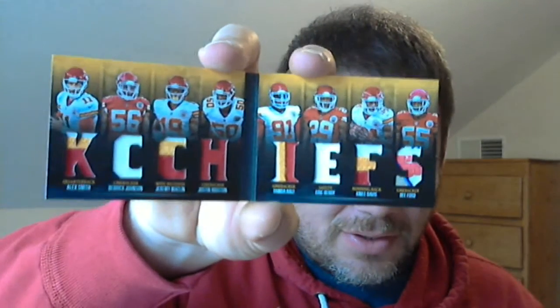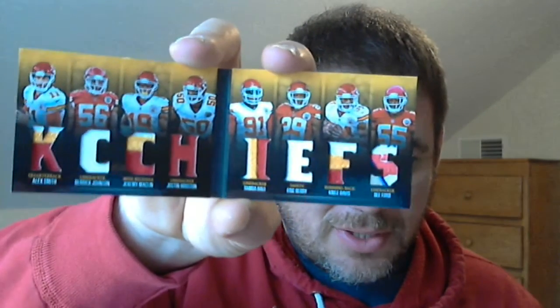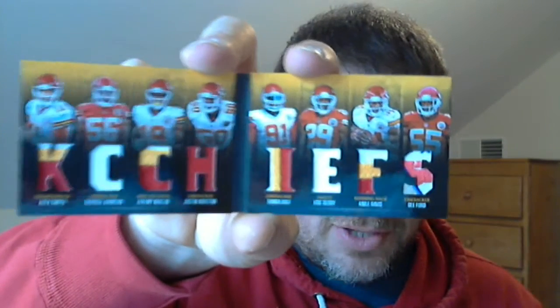The 1 of 1 he had listed, and I'd put an offer in on it, and it disappeared off eBay, so not sure what's up with that. Never messaged the guy. I was just like, yeah, whatever. But this is numbered to 25. It's got Alex Smith, Derek Johnson, Jeremy Maclin, Justin Houston, Tamba Hali, Eric Berry, Nnamdi Davis, Dee Ford, KC Chiefs booklet. Absolutely sick. Tanvir, thanks again. I love this thing. And too much. Appreciate that a ton. There's a lot of hookups in here.